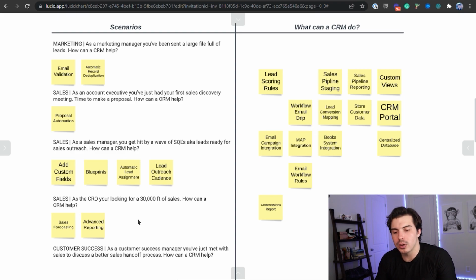So advanced reporting can also give you an idea of what's sourced your pipeline, what different campaigns have sourced your pipeline, and how long it takes to complete the projects associated with the sources that sourced your pipeline. So you can get very advanced reports from there. As a chief revenue officer of a company, if you're looking to get a 30,000 foot view of sales, I recommend that you first do sales forecasting and then you look into some advanced reporting options.